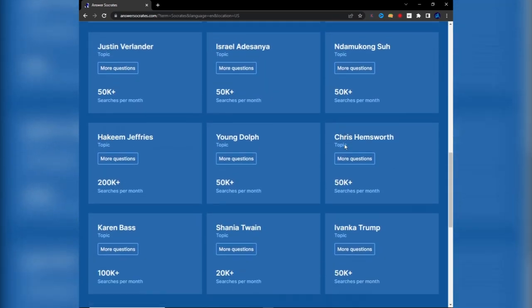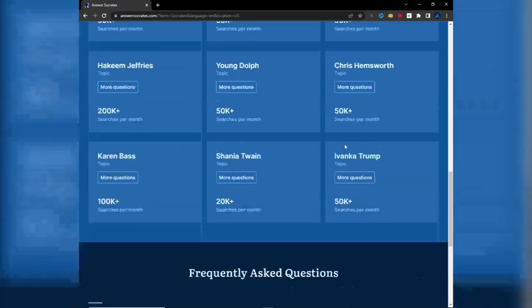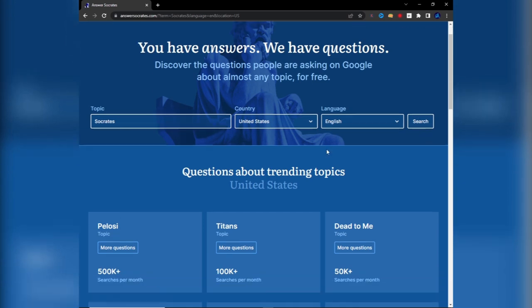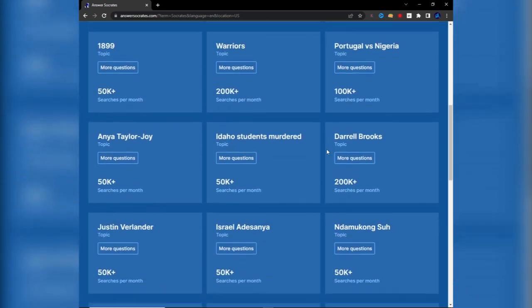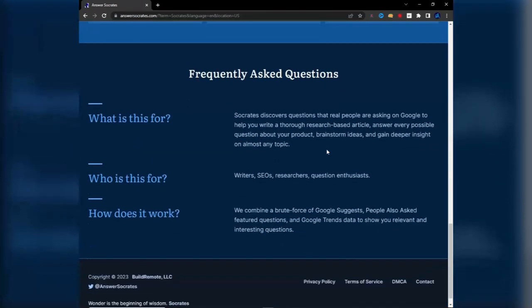All you have to do is type in a topic or phrase related to your content, and Answer Socrates will generate a list of related keywords and questions that people are searching for. Let's say you're writing a blog post about how to improve your public speaking skills. You could type the phrase into the search bar and hit enter.